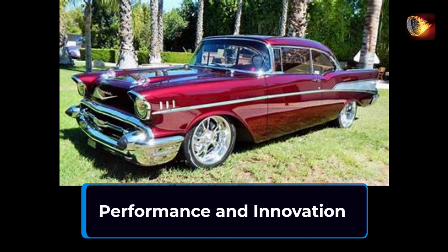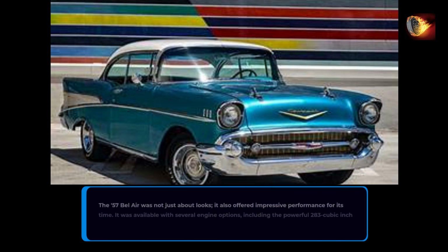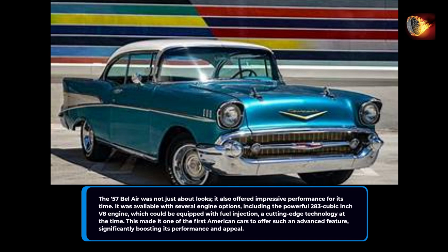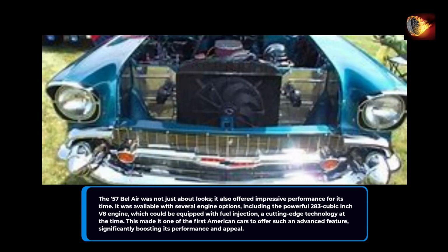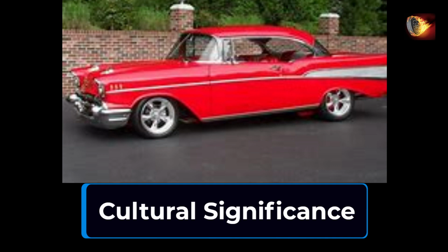Performance and innovation. The '57 Bel Air was not just about looks. It also offered impressive performance for its time. It was available with several engine options, including the powerful 283 cubic inch V8 engine, which could be equipped with fuel injection, a cutting-edge technology at the time. This made it one of the first American cars to offer such an advanced feature, significantly boosting its performance and appeal.